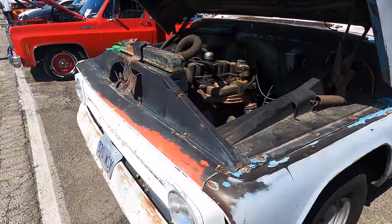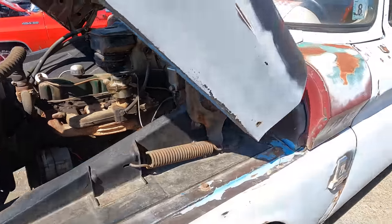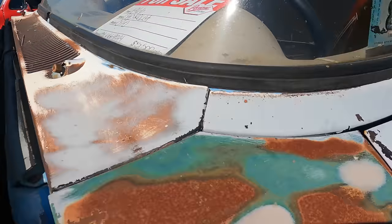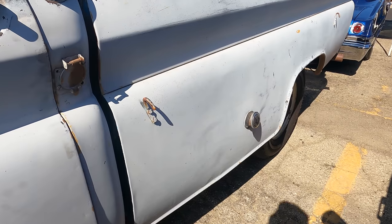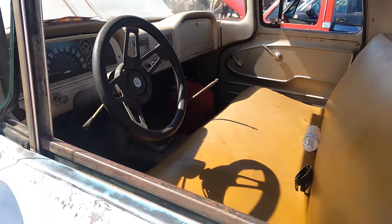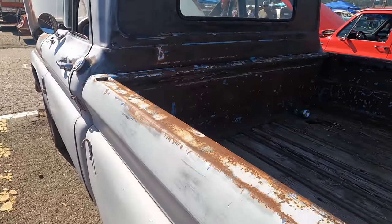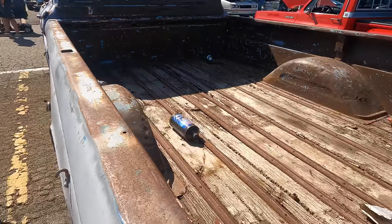There's a C20 with Utah plates that's for sale. It's got the six. Here's for $5,500. It's got the bowed out bed there. Probably a four-speed with a granny. Most likely a farm truck. Needs a wood kit in the worst way.